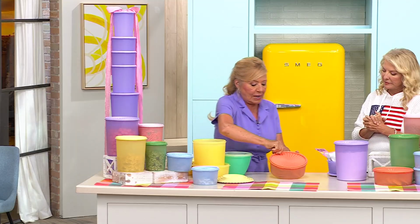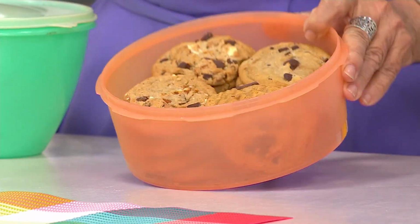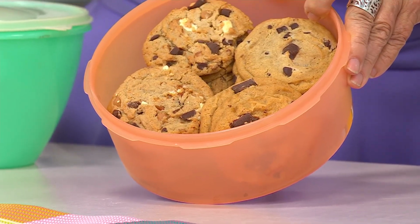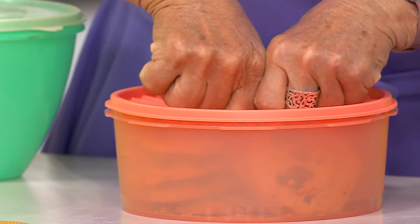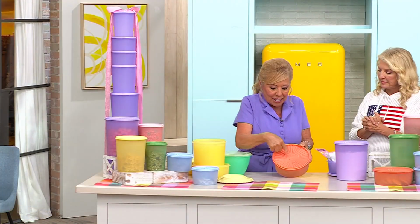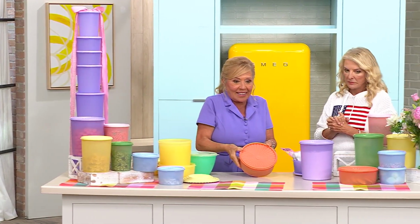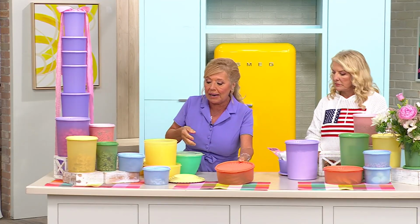This is the 7.6. We call this our cookie canister. So look at how beautiful all of those, over a dozen jumbo cookies. They'll stay great in here because of that iconic seal for months and months. You can even use your elbow to lock it in. Just press the center. That's the spot. When you press there, if you have dexterity issues, you get that incredible seal.